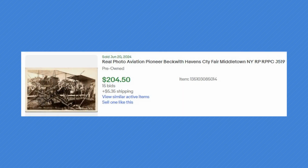Then you've got the Real Photo Aviation Pioneer Beckwith Haven City Fair, Middletown, New York. Tells a story. Real Photo Postcard. $204. These are those outliers that I just talked about that sell themselves. The Paper Moon, this Aviation Pioneer, Havens Fair. Stuff like that, those are special folder things. Those are things I do research on and figure out. And these are the higher end ones. I don't look at the $15,000, $2,000 ones or whatever, the one-time things. This is the high watermark of kind of above the average.